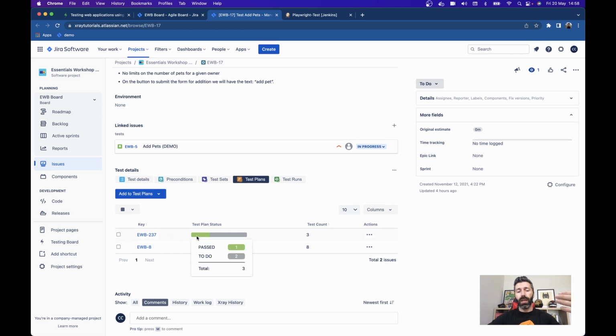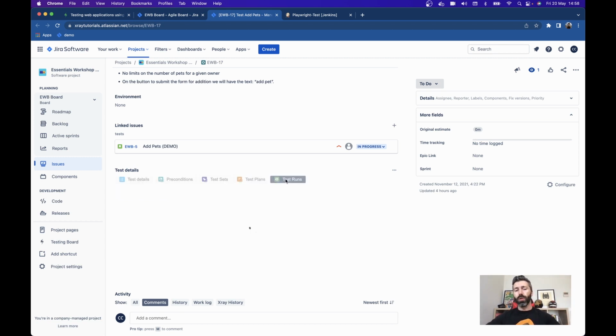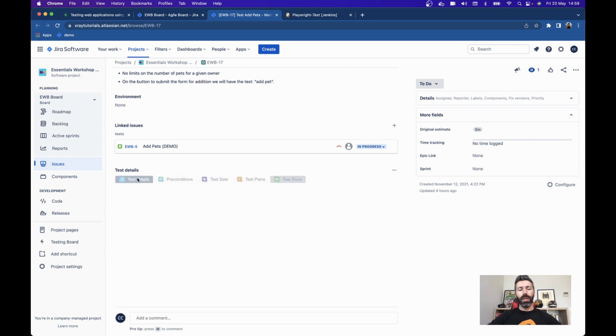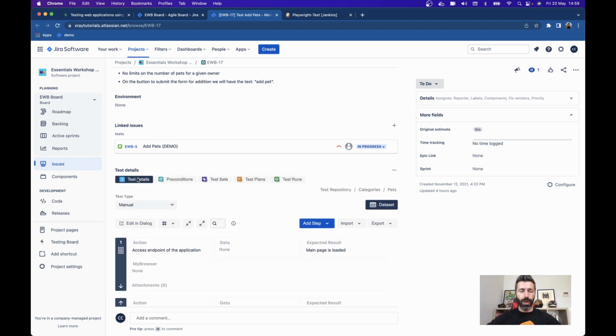And I can check the overall status of the test plan directly on this test. And of course, how many test runs do I have of these tests with the proper results and the versions and when they were executed. So all of the information of the test will be here on the test detail area.